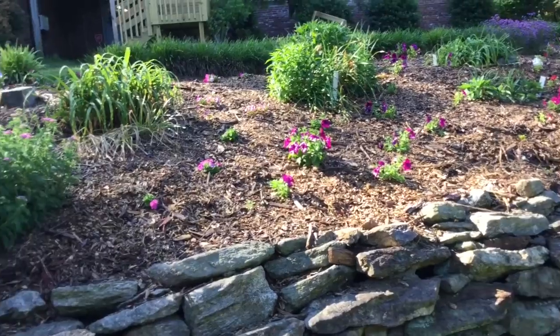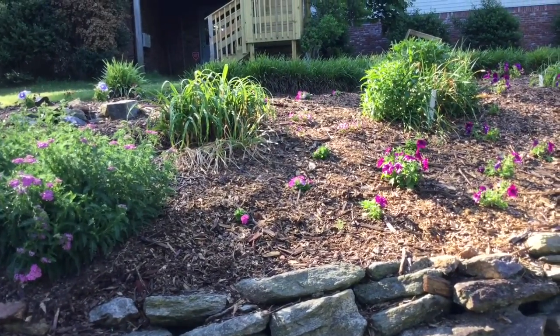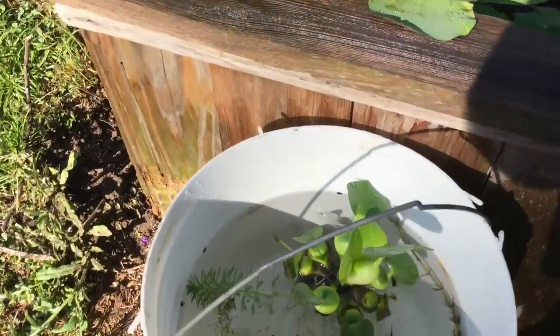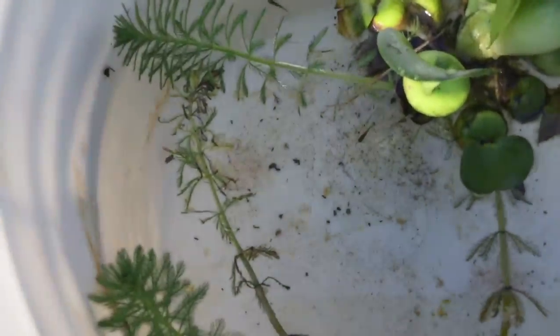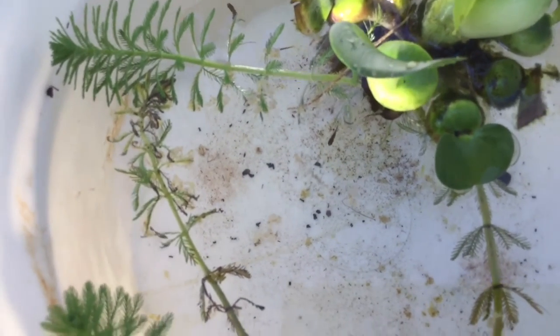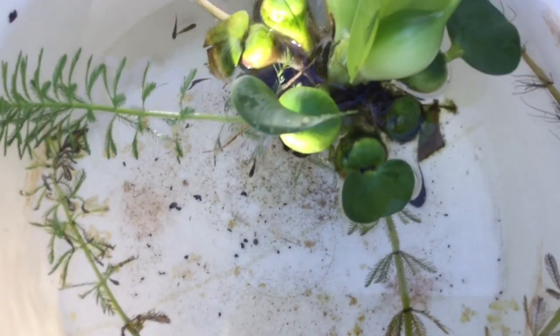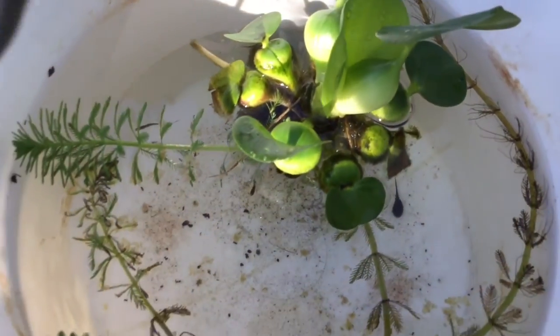View of the hill. The flowers are starting to come in. I like these petunias because they will fill that out, hopefully. Lotus is blooming, and I'm not sure what kind of fish these are, but I found them in this tub. I can only assume that they are goldfish. Of course, there's a couple of tadpoles down there as well.